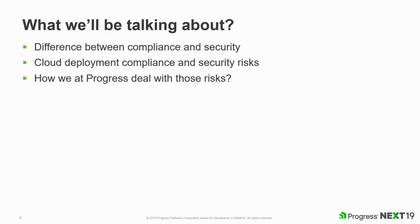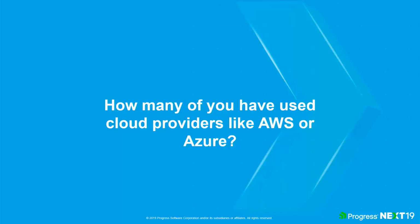But before we continue, I would like to tailor the presentation based on your needs. So I'll be asking 3 questions, and you can vote by raising your hand. The first one is a pretty common question. How many of you have used cloud providers like AWS or Azure? That's good. It's almost the whole room.